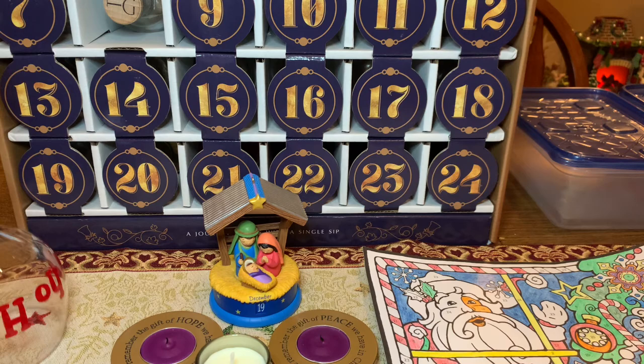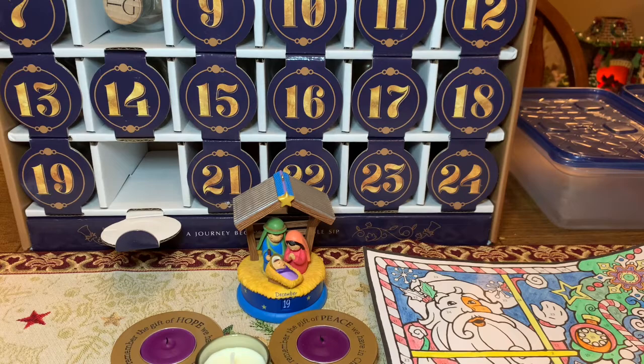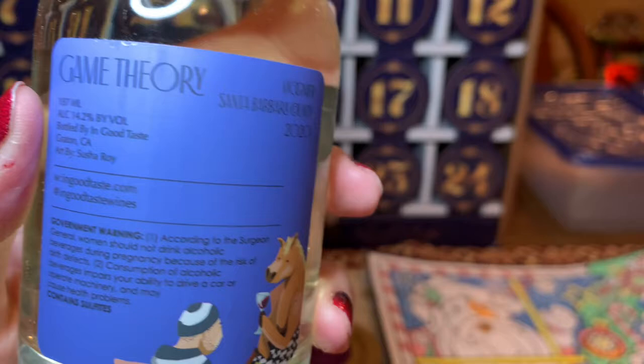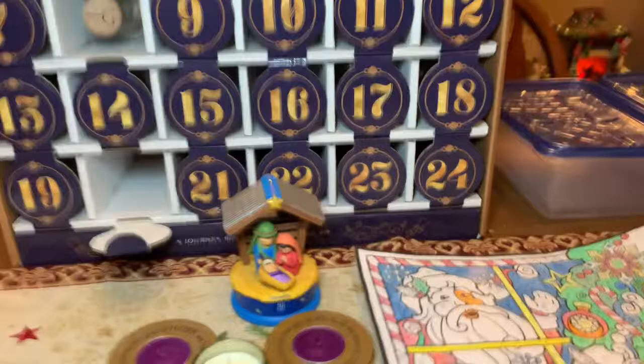Move over Mary and Joseph here. All right, 20. Give us something good. Looks like a white. Brand it is, and it is, oh, another Game Theory brand from Santa Barbara. Oh, I'm such an idiot. So it's not a Barbara, it's a Santa Barbara. Yeah. It's a Santa Barbara Yagnir. I love wine, but I am so not the connoisseur because I have no idea what Yagnir is. But it's white wine, apparently. It might be pronounced Viognier. Oh, that works too. All right, go pour it, and I'll be right there.